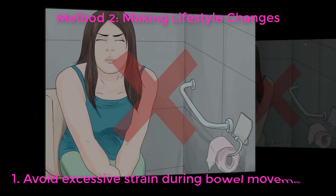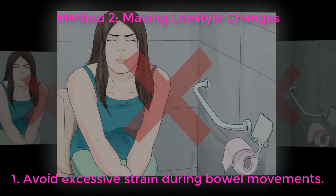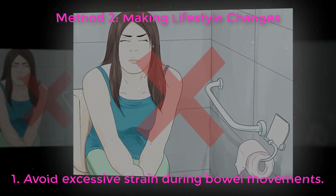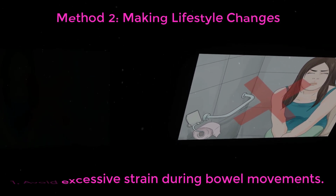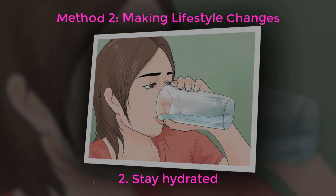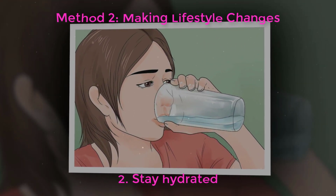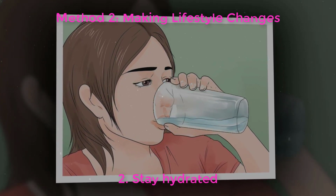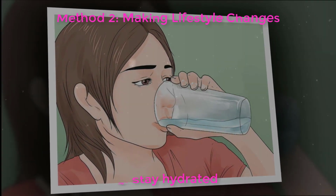1. Avoid excessive strain during bowel movements. Allow gravity to help, but let your bowels do most of the work. If nothing happens, put it off for an hour or so, and try again. But most importantly, don't strain and force a bowel movement that isn't happening naturally. 2. Stay hydrated. Increase your water consumption to at least 8 to 10 8-ounce glasses each day. Stool, feces, contain significant amounts of water, and the more water a stool contains, the softer it will be, which makes it easier to pass.